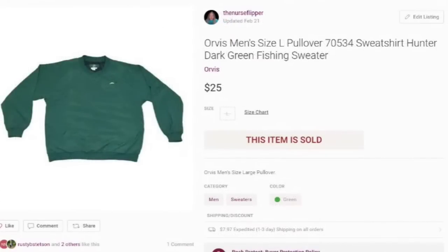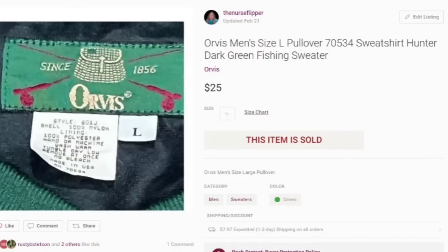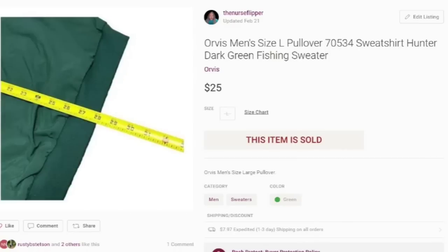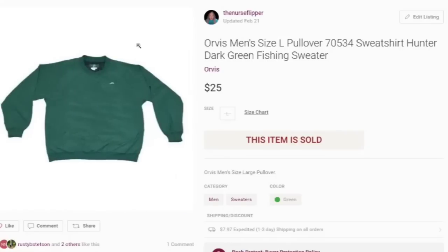Next is this Orvis men's sweater. I picked this up down in Miami for, I believe, $3. It was pretty cheap. It sold for $25, so it's about a $15 profit. Here you can see made in the USA. It is 100% nylon, the armpit to armpit as well as hem to waist measurement. And this one sold in only a couple of months.